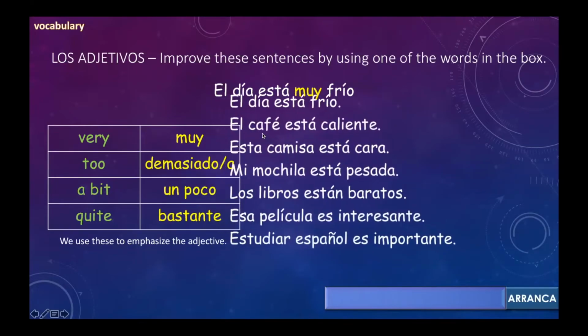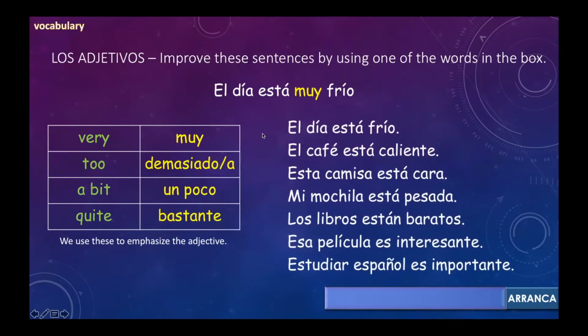Now, your mission is really simple. We need to improve these sentences by using one of the words in the box. Off you go.